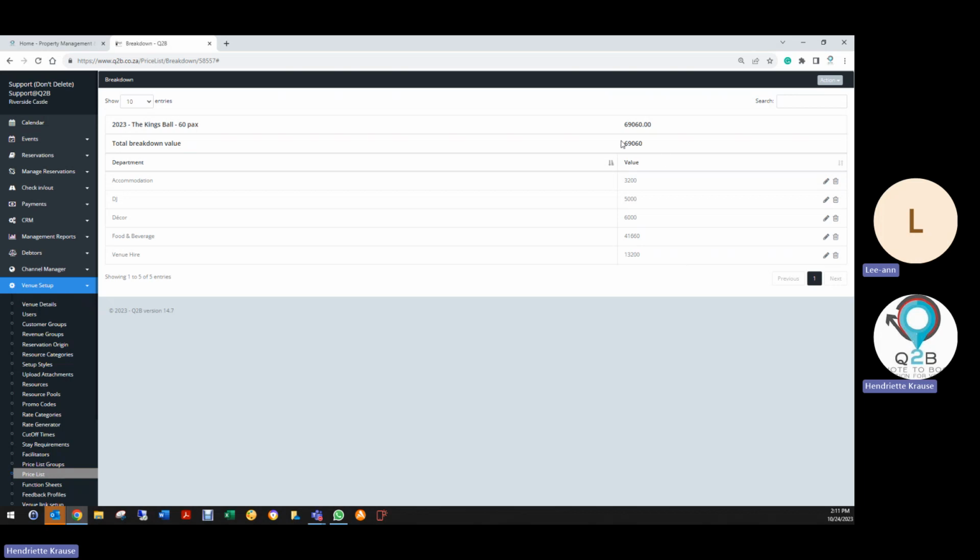So you see that total is from your price list, and then it gives you the breakdown. So those two must match. And if they don't match, it will tell you what it doesn't match. It will stop you and give it to you in red. It's maybe only like the other ones with 10 cents out or whatever.